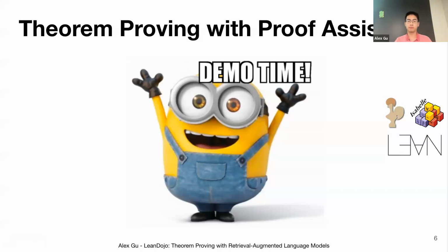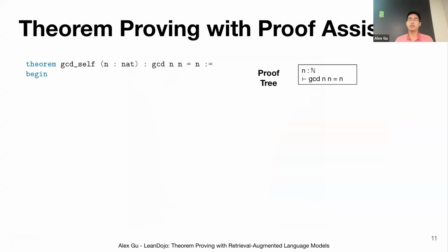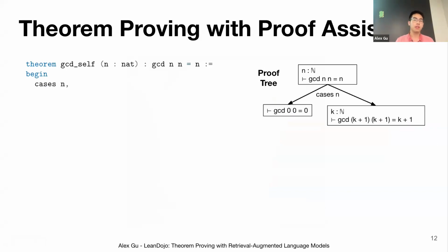Okay, awesome. So now that you have a sense of how Lean can help you prove theorems, let's walk through a slightly more complex proof. Here we're going to prove a theorem called GCD self. Assuming that n is a natural number, the GCD of n and n is equal to n, for something that's relatively simple. On the right, what you see is a proof tree, which lists the proof states we've seen so far. The proof tree starts with just the hypothesis and the goal given in the theorem. The first tactic that we use is called cases n. In Lean, a natural number is defined as either 0 or the successor of another natural number k.